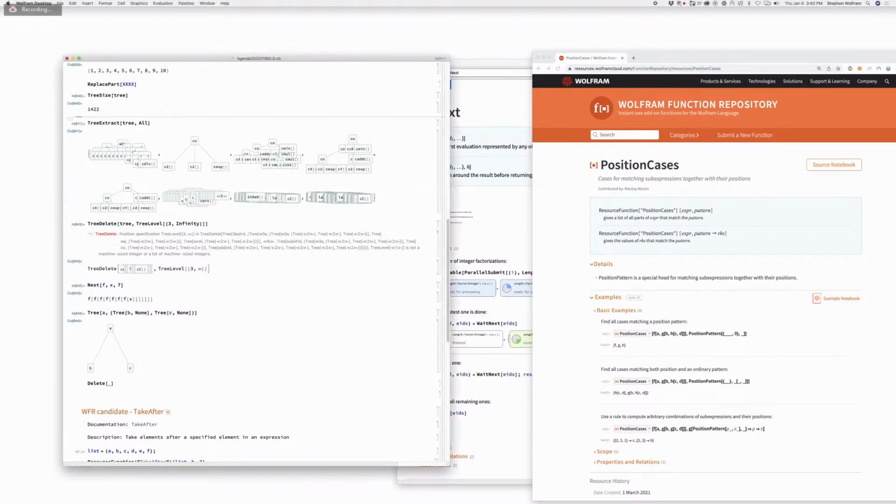So I would say tree. Walk through how I would do it. So I want to get the tree level. Go ahead. Do table of tree extract of tree level of tree, comma, list n. Just n, and then into from 0 to depth, tree depth of tree. And then each of those, I want to say length of that tree level, right? Yep.